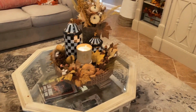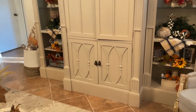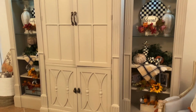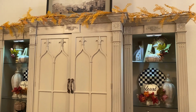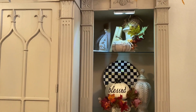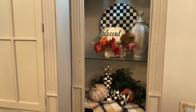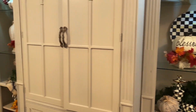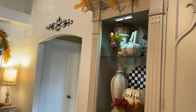I know I never showed the centerpiece on my coffee table, but don't worry, you'll get a better look at it later. And here's my wall unit. I did switch it up just a tiny bit after the video. I did a collab video with my friend Liz, and we decorated our shelves together. I just added a few more little things and these lights, and I really, really like the lights at night, especially at night.